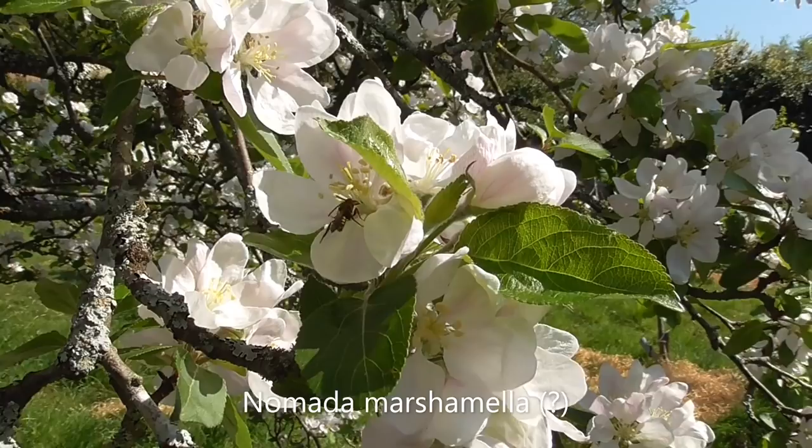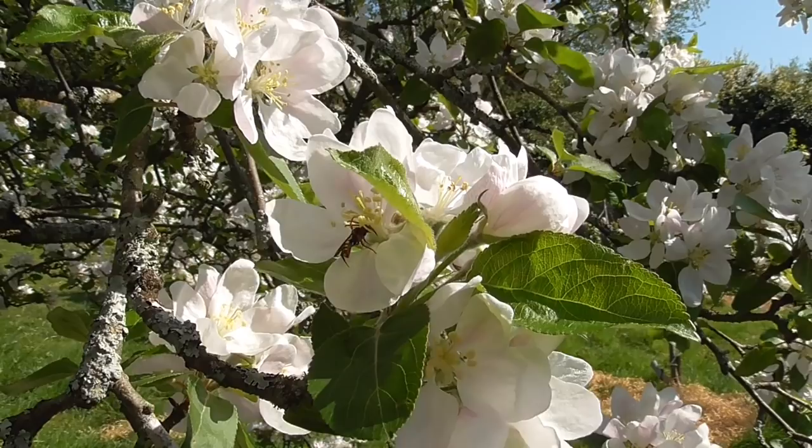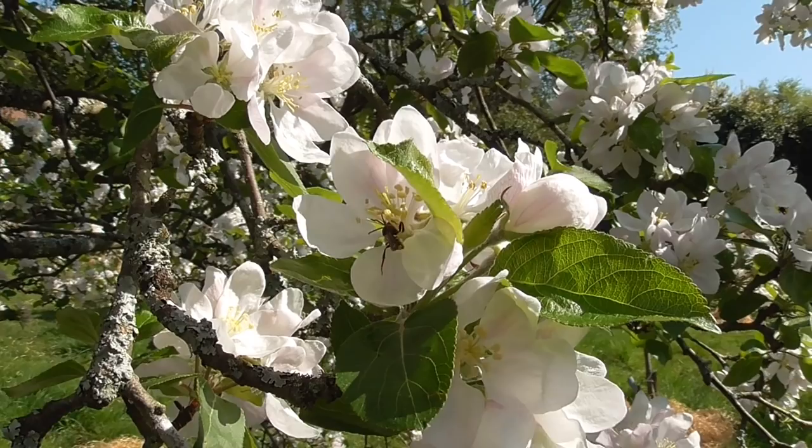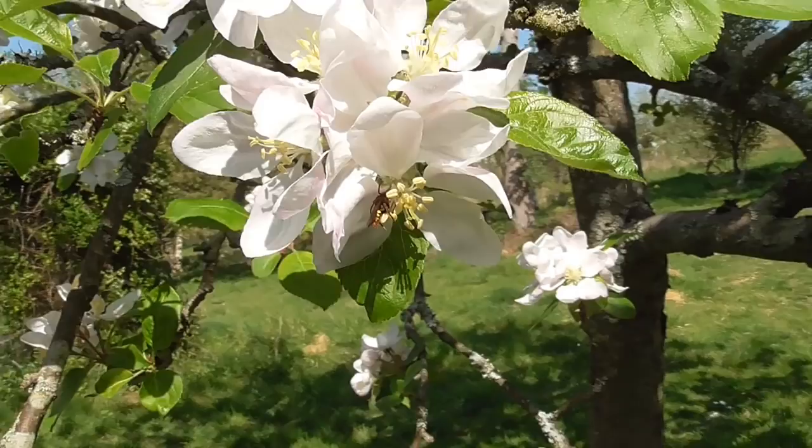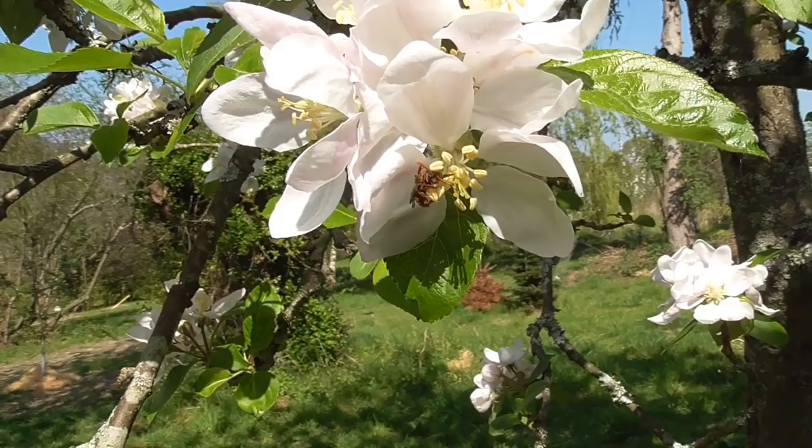There's a little nomada cuckoo bee. Rather gorgeous little wasp-like bee. Just having a drink of nectar there. Getting its head really stuck in. Maybe we can see it better this way. There we go. Very handsome little bee.